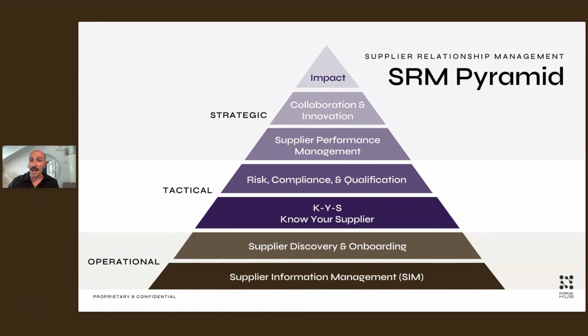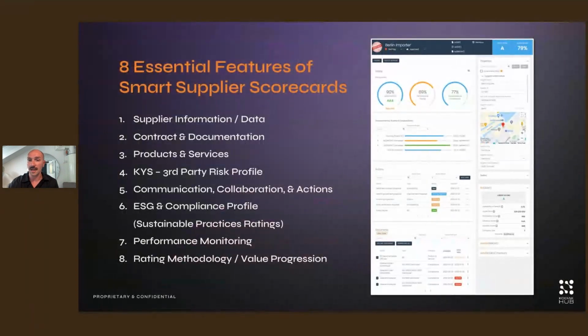SRM is a really, how would I say? It's a crucial function, but it's real pinnacle. The things we're trying to achieve: driving performance, driving collaboration and innovation, driving impact in our supply chain. These strategic elements of the supplier relationship. Getting here is not simple, right? We need good process. We need good framework. We need good tooling to be able to support our journey to be able to reach the pinnacle of supplier relationship management and really drive forward those relationships in a manner that is going to bring you and also the supplier value.